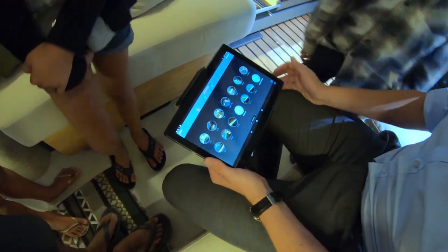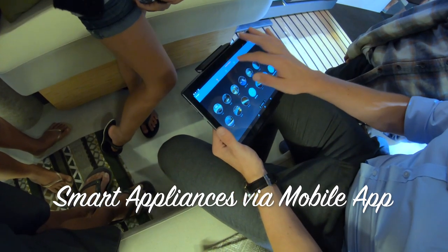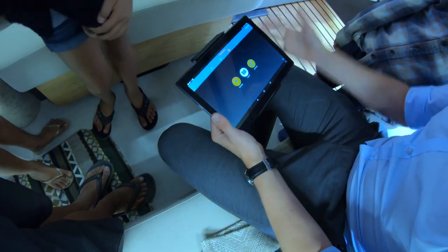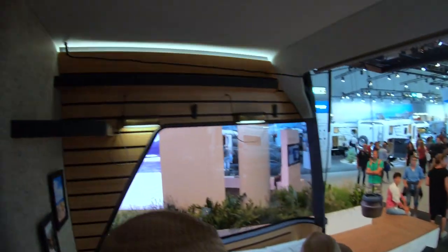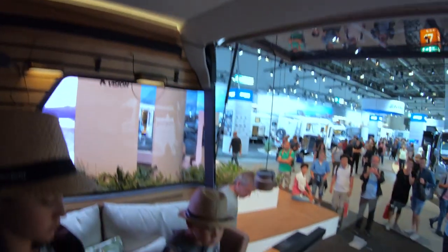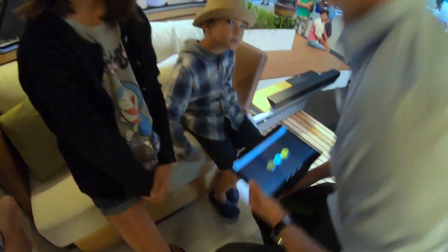You can just take off any light or make the intensity higher. Connected like this, for example. Change the color. Just a little bit colder. Or in the evening, like this. Change every light. Make it yourself. And is it over Wi-Fi or Bluetooth? No, Bluetooth. Okay.